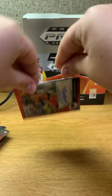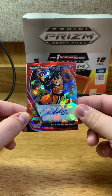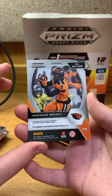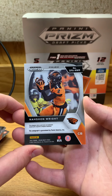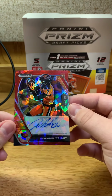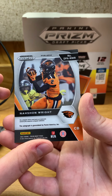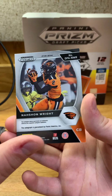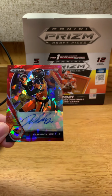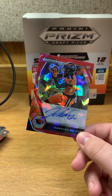So we'll do a quick flip. It is a Nashon Wright. Nashon Wright. I don't know. Kind of looks like a gopher. Okay. That's Oregon? I did not know Oregon State's logo was a gopher. A third round pick. Oh, it's a beaver. Okay, that makes more sense. Sweet, so not the best team, but third round pick, yeah.